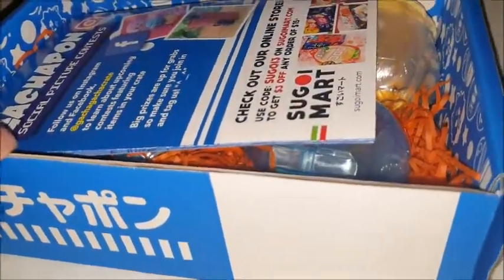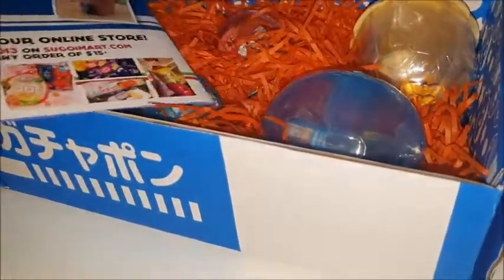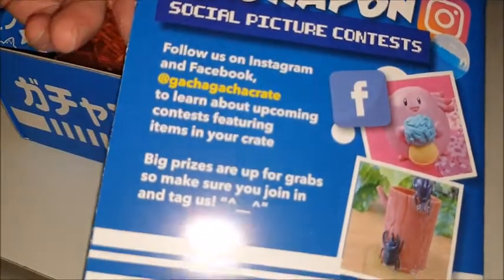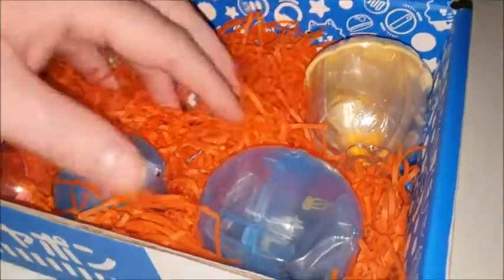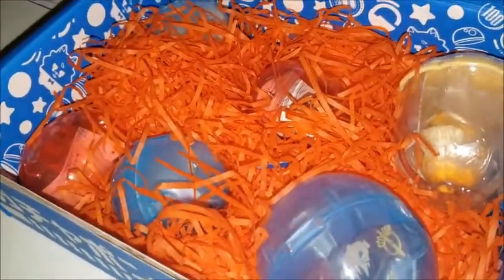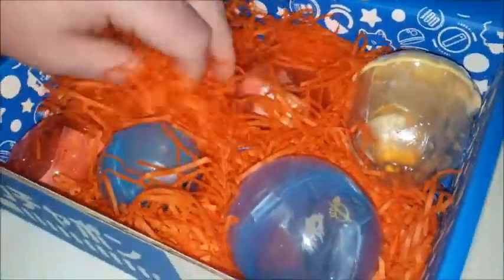Let's see what's inside. Whoa. Now, we don't open the magazine booklet because that ruins what's inside, so we put that aside. I can show you the back of it. We don't want to look inside. So you can take a picture and win prizes in the social picture contests. There we go. Let's go into one side. There are the gachas. Whoa. How many did you get there? Six, six each month. I don't know why, but I really like this orange packing straw. I like the sound of it.